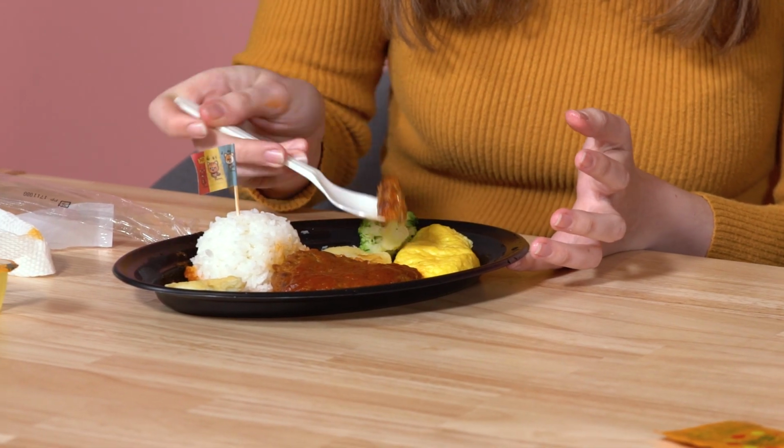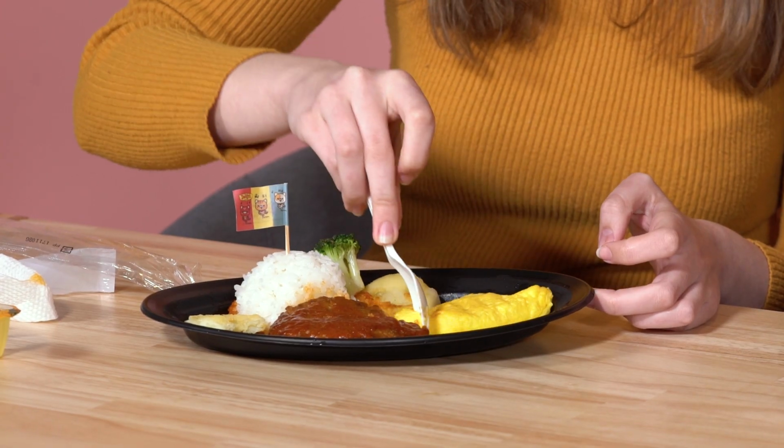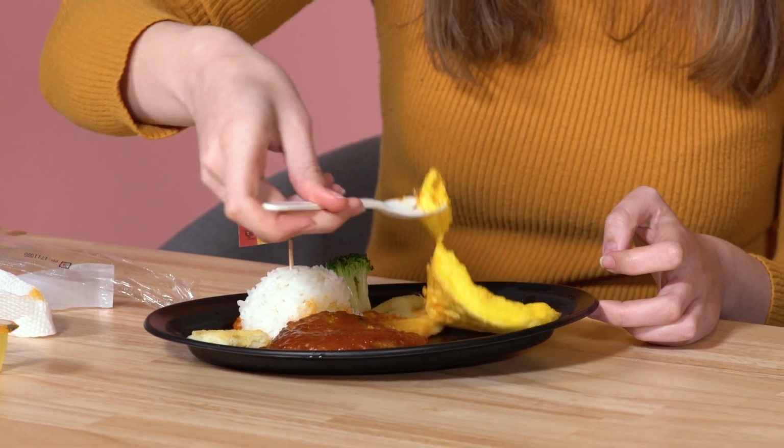It looks very watery. It's a very soggy steak. It's better than the last one. Yeah. And the omelette. This one's not that bad. Okay. Well, I think it's the best so far. Denny's children's food is the best of the lot.